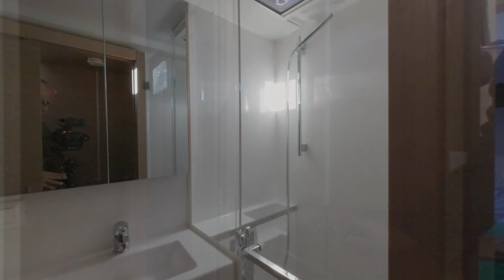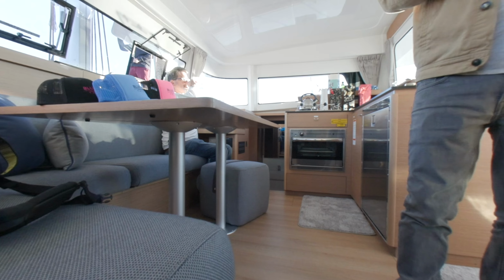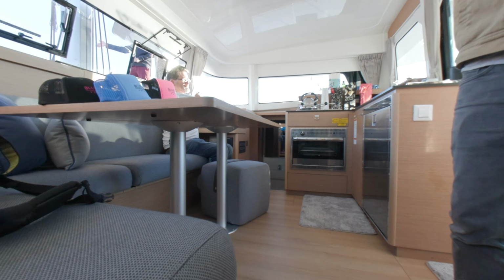Oh, yeah, I had to take a look at this. There's also a lot in the hallway here. We have a lot of little storages. And down here in the bottom, we have easy access to the true hull. Coming back up into the galley, you can see there's another emergency exit under the stairs here.